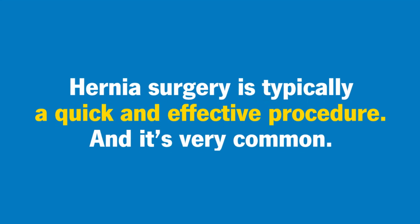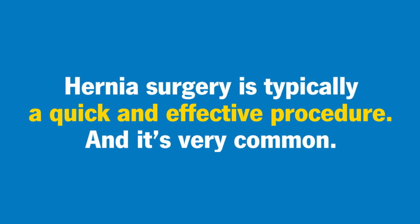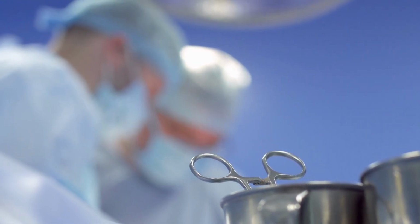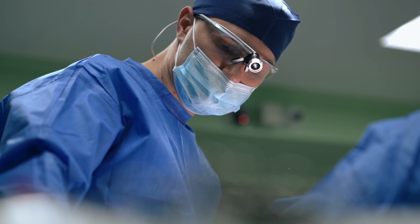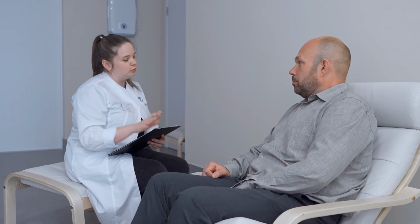Hernia surgery is typically a quick and effective procedure, and it's very common. Surgeons around the United States perform more than 1 million hernia surgeries each year. If you suspect you have a hernia, talk with a healthcare provider, like a primary care physician. They can diagnose the condition and can talk with you about your options.